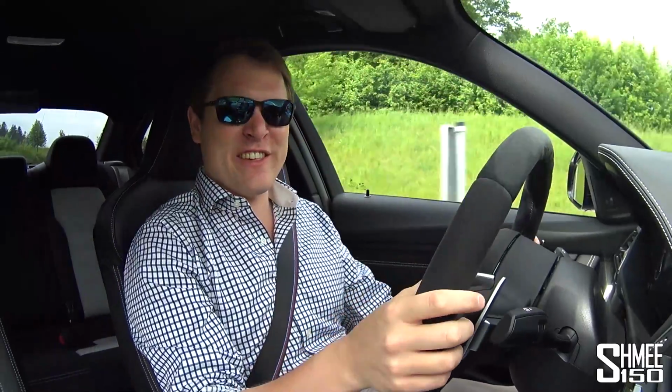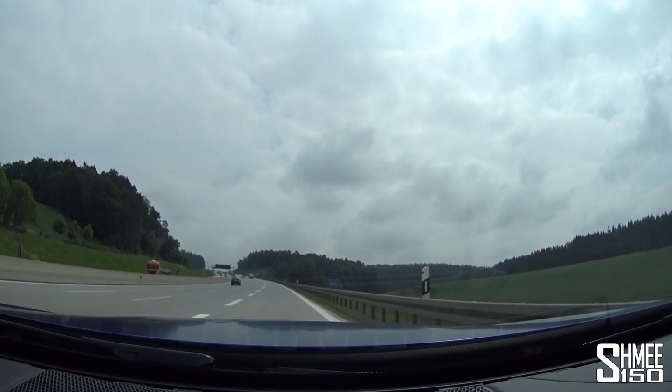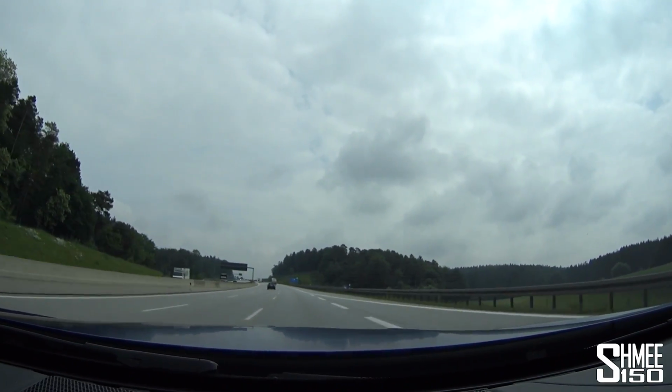It seems like we've got a busy section right now, but just cruising along, let's see what it's like. Going around these corners, actually, holding onto a nice tight, chunky steering wheel. Feels pretty good, but here we go again. Back out onto the Autobahn, third gear, foot flat. Not bad.